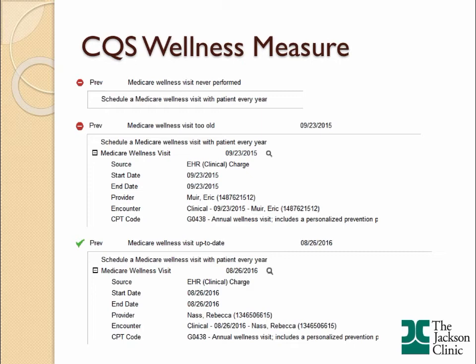The second area there, Medicare wellness visit too old. So it shows you that this patient had a Medicare wellness visit in September 2015. And if I expand that, I can see that a G0438 was coded in September 2015. So I would know that after September 2015, this patient is due a G0439. At the bottom, the Medicare wellness visit up to date. It shows here that this was done in August of 2016. And if it's expanded, it shows that a G0438 was done on August 26, 2016. So next August, when this patient comes in, that patient will be due for a G0439.